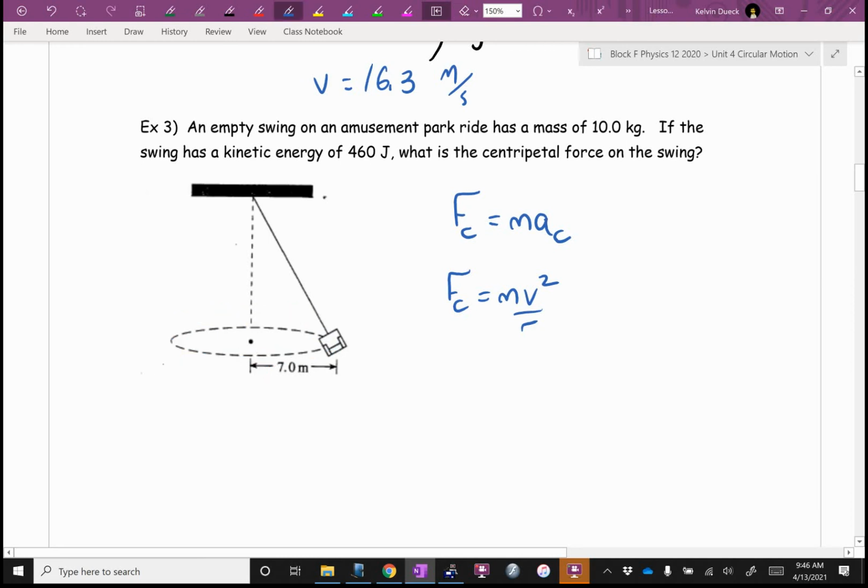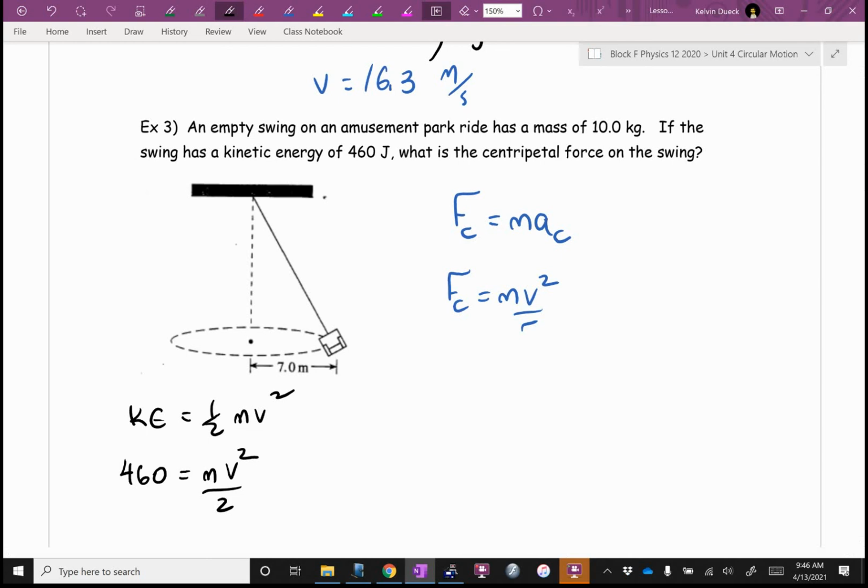I don't know v, but let's now take the kinetic energy. So you told me that kinetic energy equals a half mv squared. So 460 equals mv squared over 2. Cool. Let's get the v by itself. AJ, how would I get the v by itself? How will I move the m over?